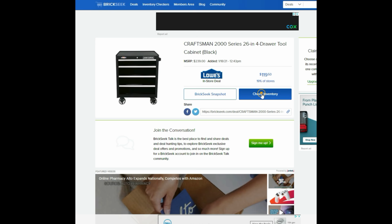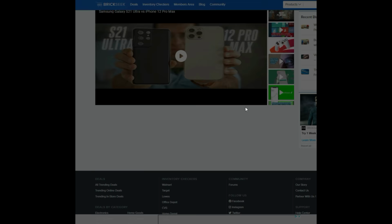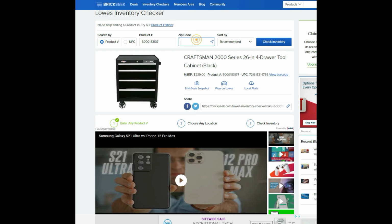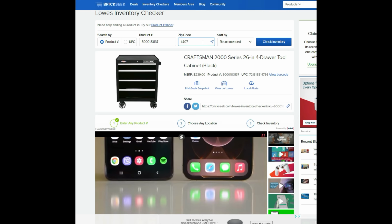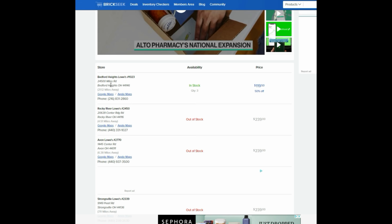We let it load. Here is your product number and your UPC code. Up here, because we already had the product number loaded, I'm going to type in my zip code and sort by recommended, which would be the lowest price and distance to your zip code. It shows me right here, I have three in stock at Bedford Heights, 21 miles away, for $119.50.